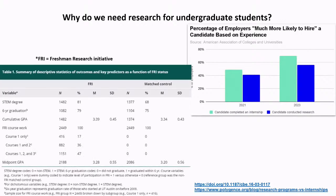And here is another work done at UT Austin. It is a pretty large study done somewhere around 2022, and they included almost 4,000 students in their study. Half of the students went through a freshman research initiative, where they go through multiple research opportunities during their degree work, and the other half of the students never got that opportunity.